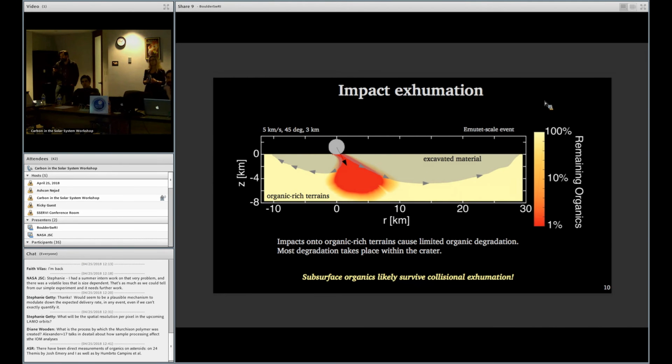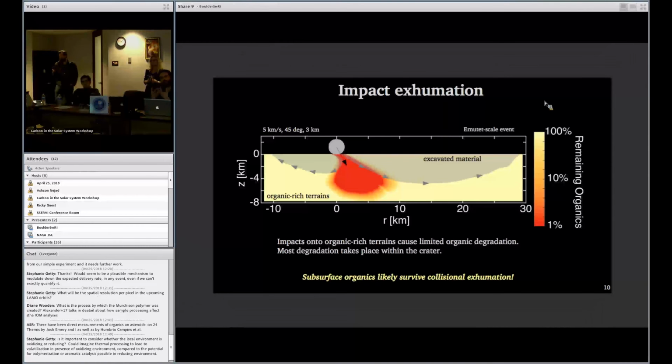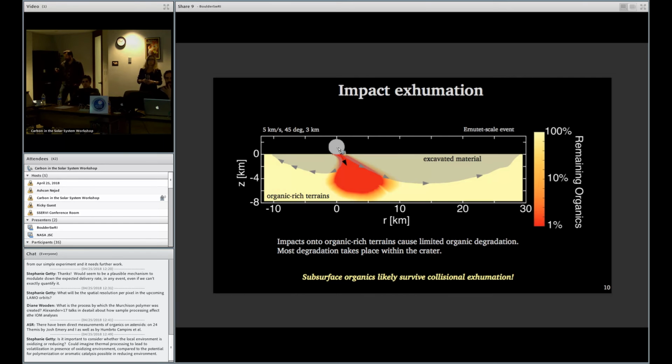And of course, we also now look at the other aspect of the problem, that is impact exhumation. Is it possible that organics in the subsurface actually survived and were deposited at the surface as we see them today? So here is another impact simulation that shows basically the impactor here. Notice now it's a much larger impactor, because this collision is set in order to reproduce the large Ernutet crater. So the final crater that will be formed here is about the size of Ernutet.